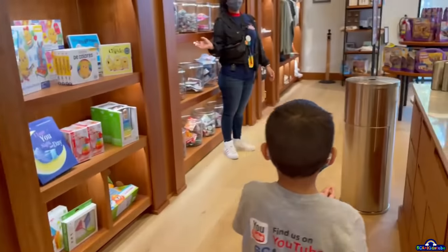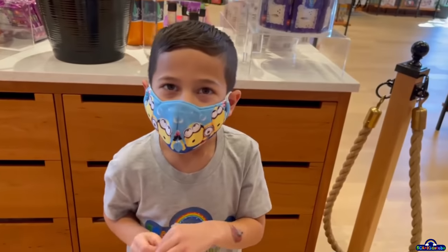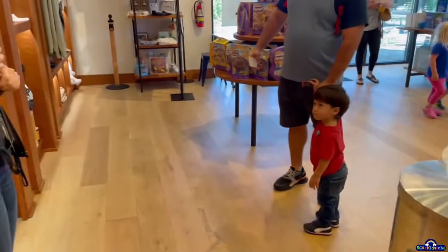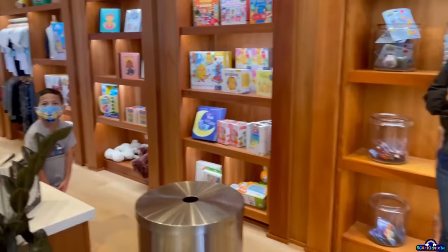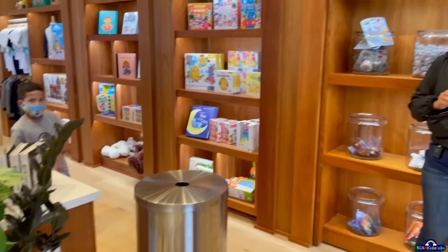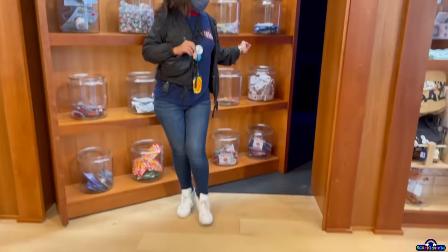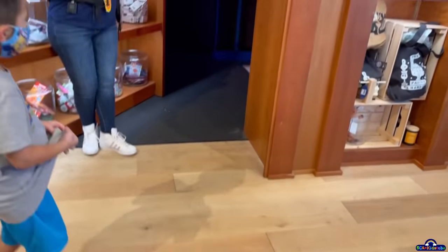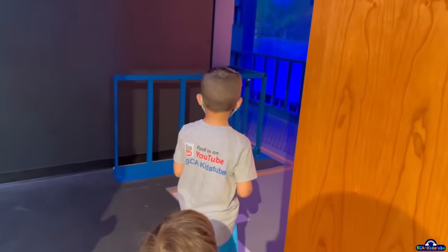I have a magic door, but it only opens if you say the magic word. And what are the magic words? The magic words are PAW Patrol is on a roll. We're gonna say it together, okay? 1, 2, 3. PAW Patrol is on a roll. She has a magic door. Oh my god. Thank you.